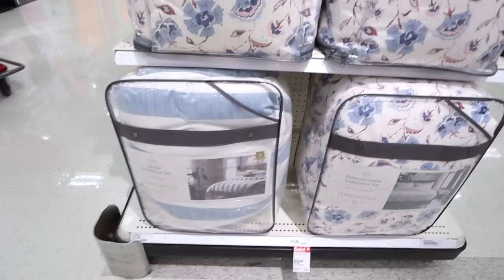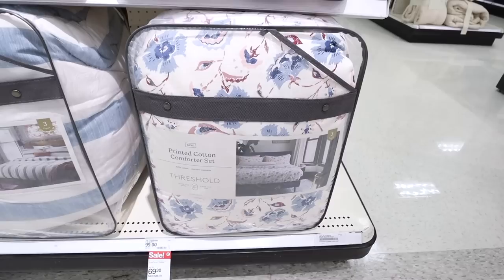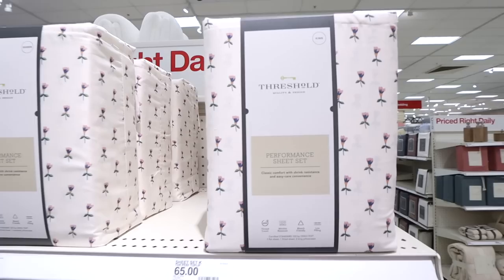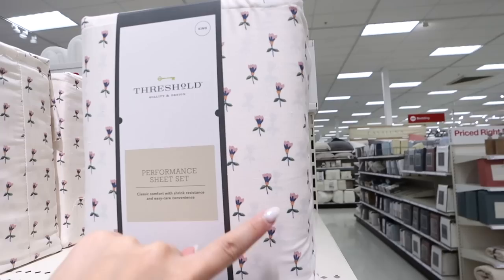So they have the stripes, and then they also have this really pretty floral option. It's like a dark blue, a dusty blue, and then a pink, as well as like a mauve-y colored floral. Love this. Here's like a better look at this floral pattern. Then there are two different sheet sets. So the first one is this so adorable floral sheet set. I love this, so perfect for the spring and the summer.